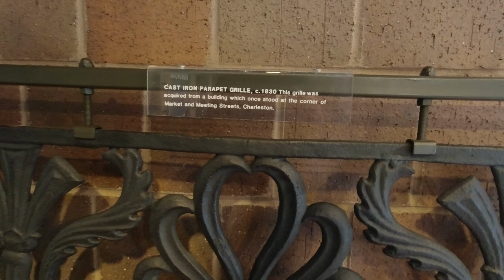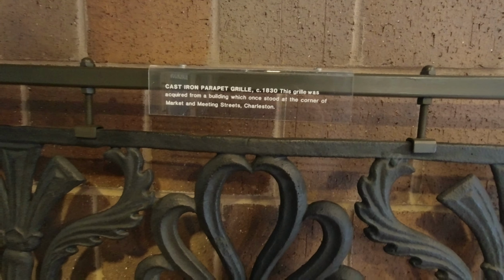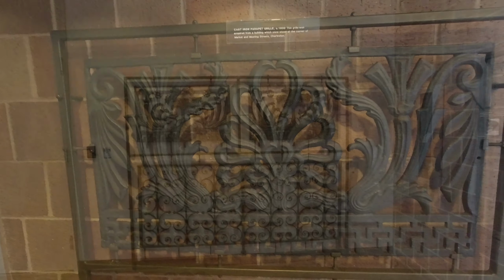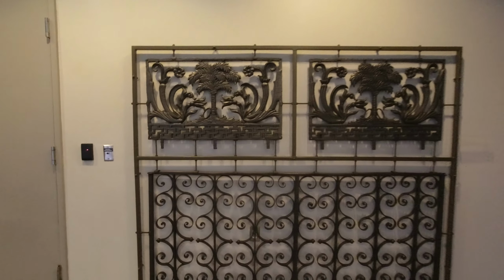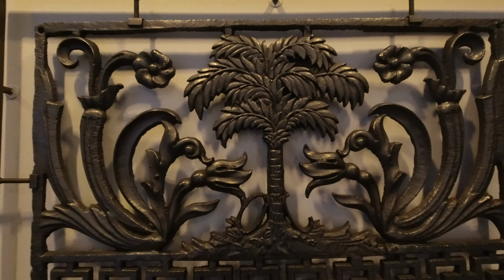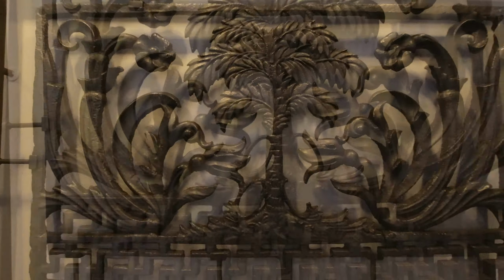But before we hit the streets, let's stop at the Charleston Museum, where they have some great displays of really old Charleston ironwork. These are cast iron parapet grills made sometime around 1830. They were taken from a building on St. Philip Street that's since been demolished.